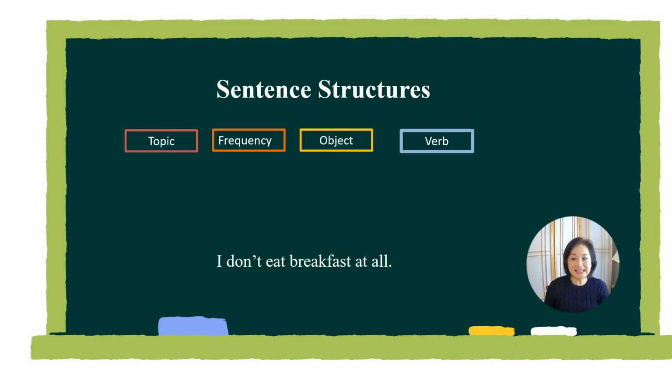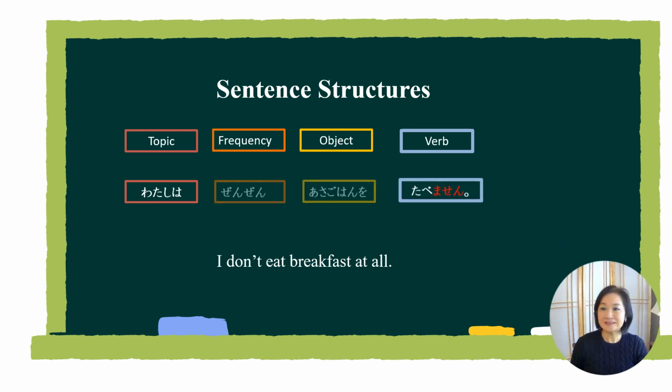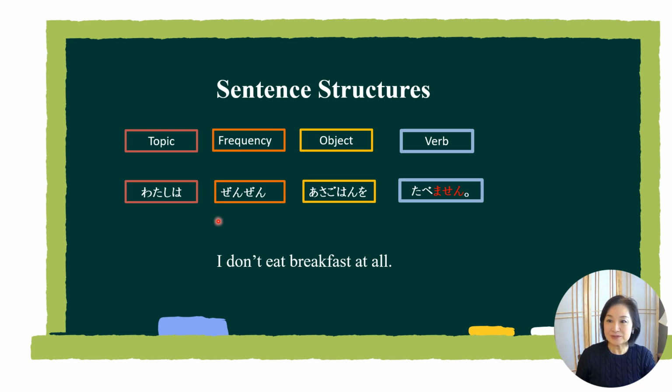If you want to say a sentence like, I don't eat breakfast at all, then you would say, 私は全然朝ごはんを食べません. You have to end the sentence with negatives. Let's spell those words. 私は全然朝ごはんを食べません.